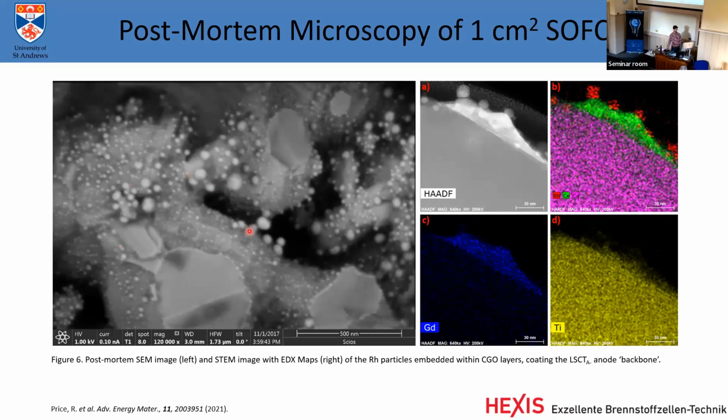So this is a broken section of the electrode, the fuel electrode. You can see we have our perovskite material here, and it's coated with a layer of the CGO on top, and it harbors this field of really tiny rhodium nanoparticles here. You can see that some of those nanoparticles have agglomerated, but only to about 50 nanometers. And that's essentially what's happening here. The reason we were able to get such longevity in terms of the performance was because they stayed so small for such a long time.